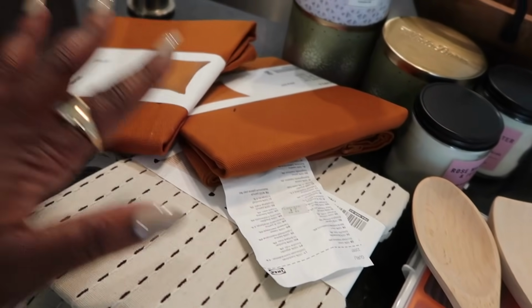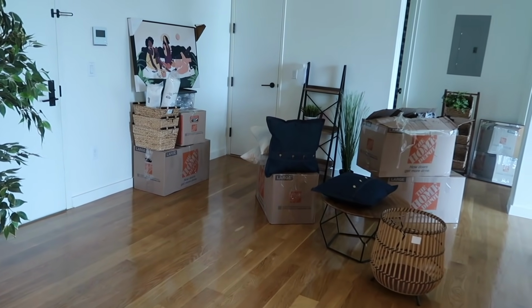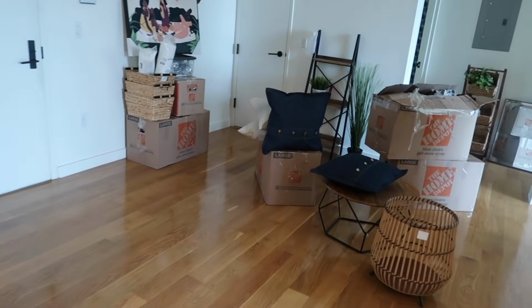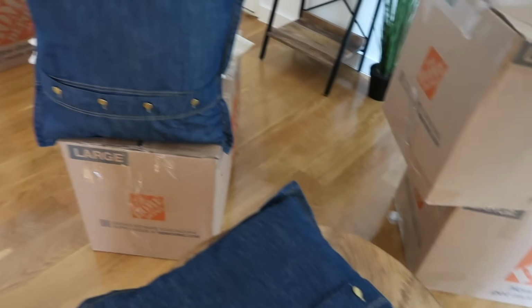So I got these two right here, which are these covers. I have the pillows right there, the denim one. The denim one is my favorite, so I decided to keep the denim one. Sorry guys, the lights are not on over there. They're only on over here. I did not turn them on. But you guys have seen these denim ones in my apartment previously, so I got these from IKEA. I love the denim, and I still feel it kind of goes with the whole theme. So I'm going to keep the two denim. There was also this striped one, but I'm just going to take that one off.